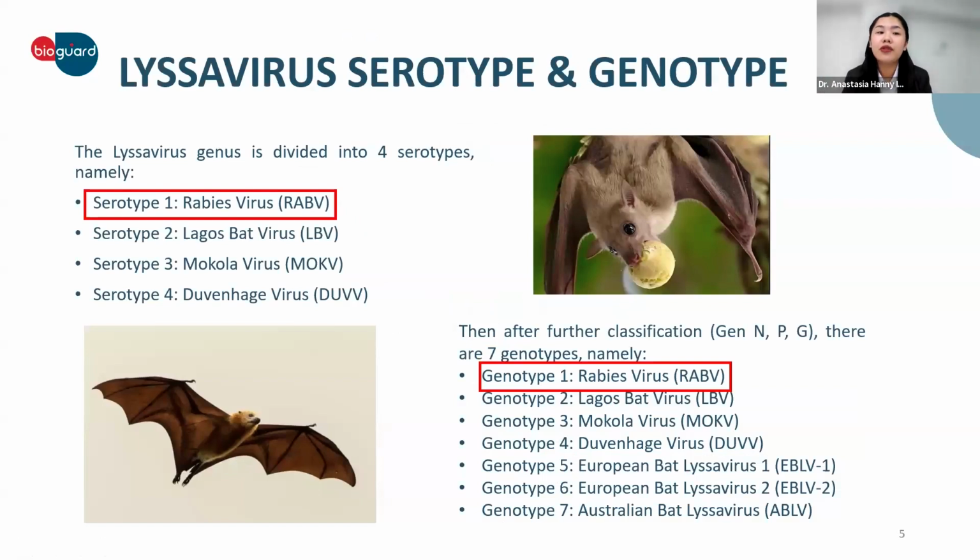Next, we will talk about the Lyssavirus serotype and genotype. The Lyssavirus genus is divided into 4 serotypes, and the rabies virus that we know is in serotype 1. On serotype 2, we have Lagos bat virus, which infects mammals in the southern and central part of Africa. It gets its name, Lagos, because it was isolated from a fruit bat from Lagos Island.